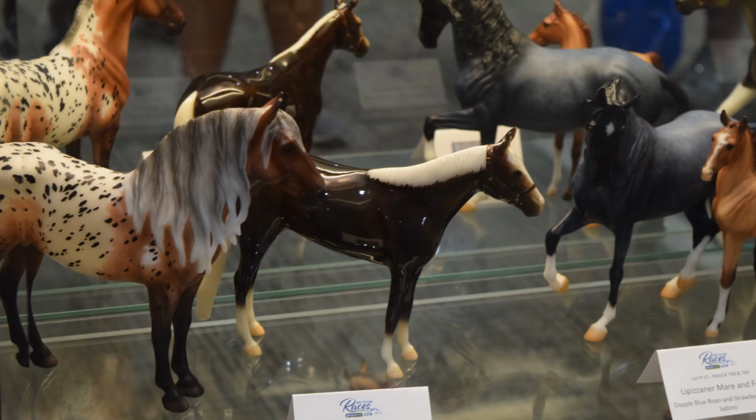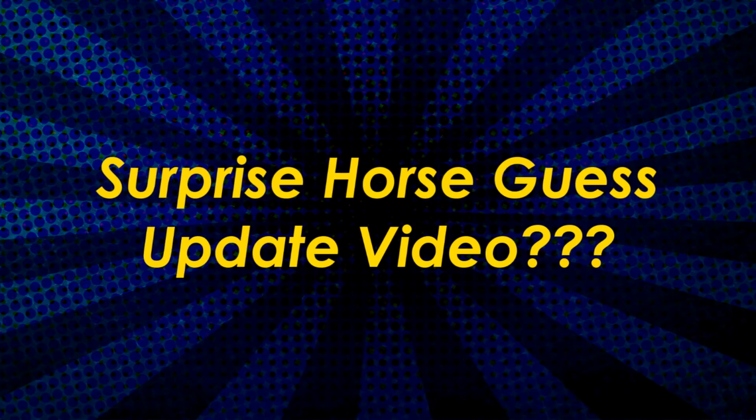The problem with relying on this pattern is that Breyer slowly reveals the live auction models right before BreyerFest, and doesn't even reveal all of them until they are actually seen in person at the event. This makes it a little harder to rely on it to help eliminate molds that won't be the surprise model. But maybe if I have time, I'll do a brief update after some live auction models have been revealed and point out which ones that I guessed are no longer likely based on that pattern.